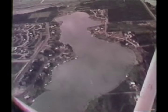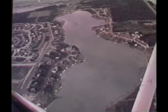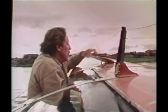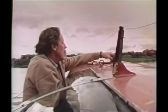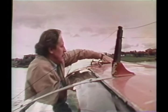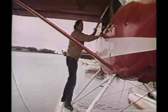Out in the suburbs of Anchorage is Campbell Lake. Resident pilots have float planes right in their own front yard. You'll find pre-flight checkout of the float plane generally similar to that of a land plane. One obvious difference is you have to be careful on your walk-around.